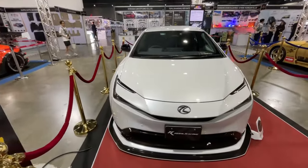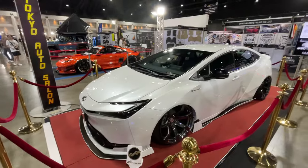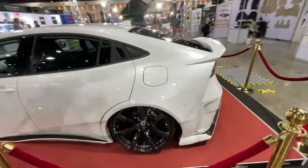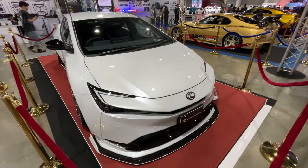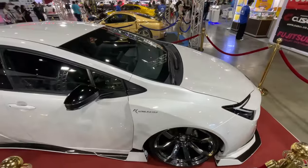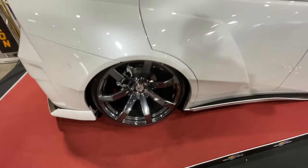Here's a car I didn't expect to like that came from Japan. A wide body Prius. It's from Cool Racing. This thing looks awesome. I never thought I would say a Prius looks awesome, but I'm doing it now. Man, it looks so much cooler than, I mean, none of the other ones looked cool. This one actually looks cool. I would drive it. They didn't put a big brake kit on it though. What the hell? Everything else at the show has a big brake kit except for this.